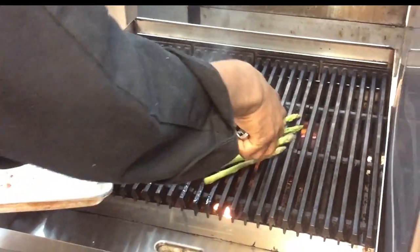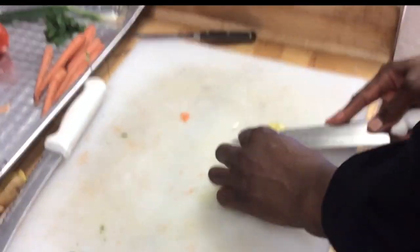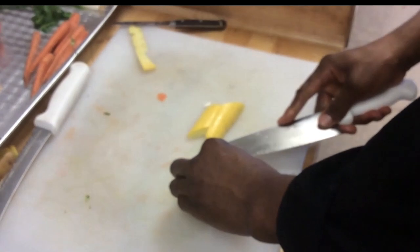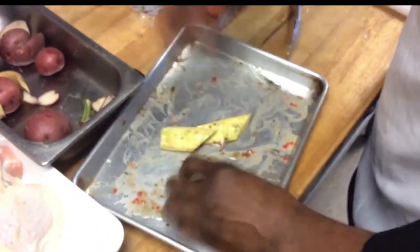Bang them on out for a minute. Throw some onion on there. Then I got some of these. Nice. I'm gonna add this to my stack. Take that off. And I got a green one here. We're gonna stack them up real nice. Rub them around. Get some love going on them.